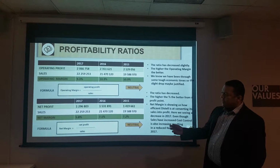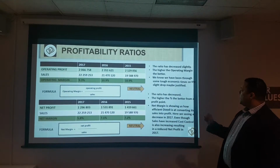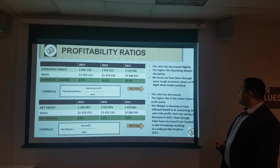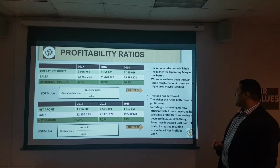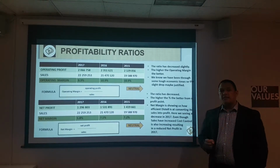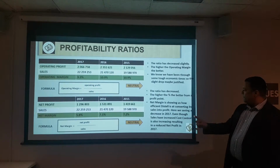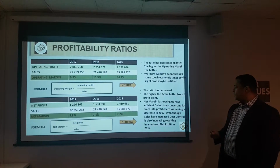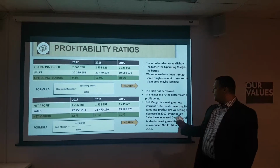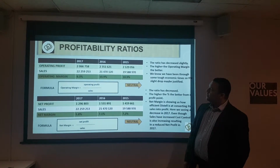I also looked at the net margin, and if you look at the net margin, you will see that this ratio has decreased. The higher the percentage, the better from a profit point of view. Net margin is showing us how efficient Distell is at converting its sales into profit. Here we've seen a decrease in 2017 numbers, but even though sales have increased, cost control is also increasing, resulting in a reduced net profit in 2017.